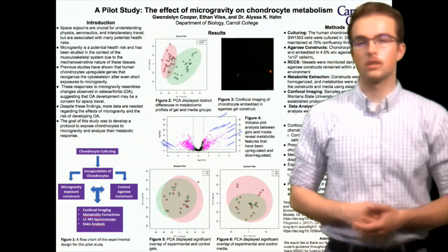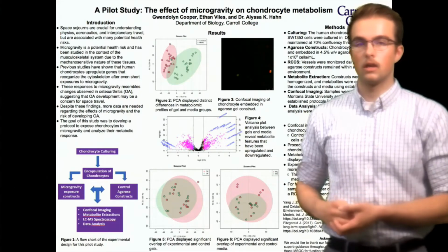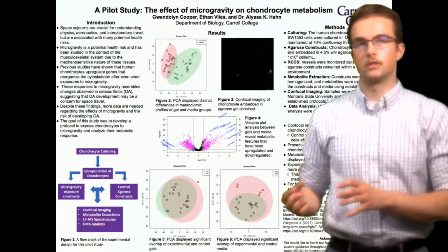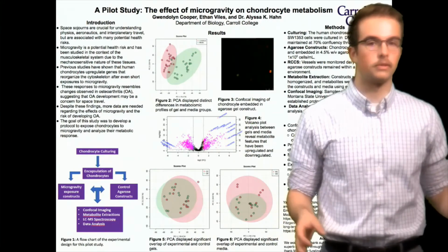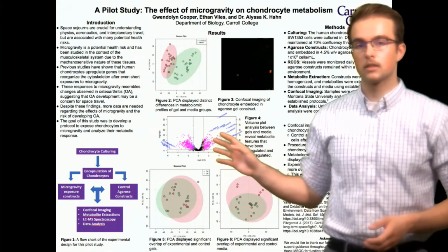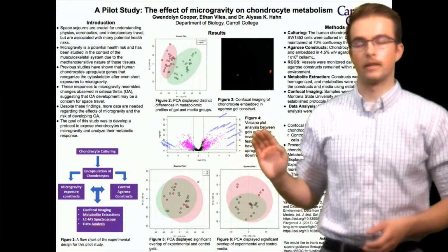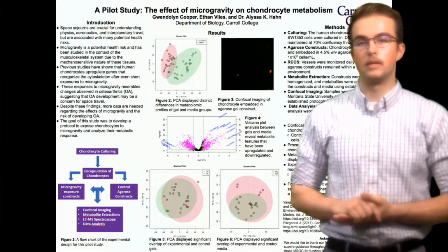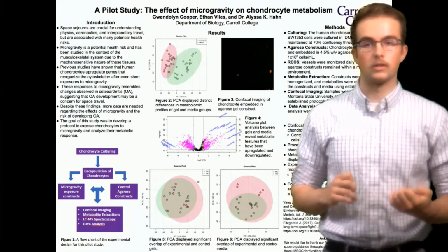Figure 4 actually shows a volcano plot analysis of all the metabolites found in all gels versus all media. So this includes all of the control and experimental gels versus all the control and experimental media or metabolite extractions. We see here in the graph, these pink dots are all significant, and everything on the right side of the graph would be upregulated and everything on the left side of the graph would be downregulated. So these are metabolites that could be found upregulated in the gels and downregulated in the media.